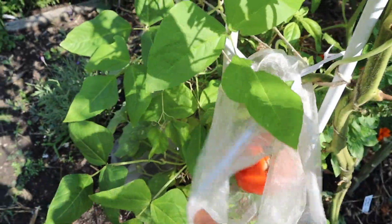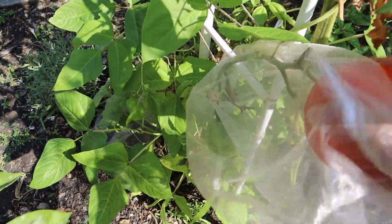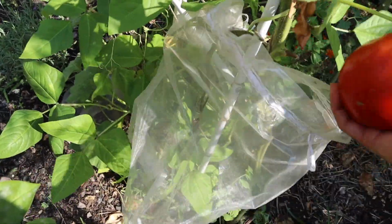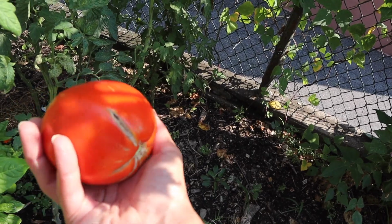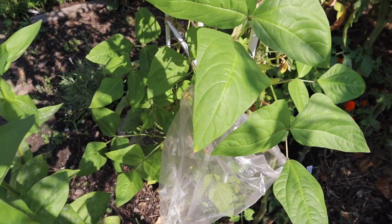This is bagged because I was worried the squirrels, the rodents, will get them, so this one should be easier to pick. Nice and red. They always split because it's been raining, but it's fine. We just cut that part off and still eat. And I'm going to take this bag.